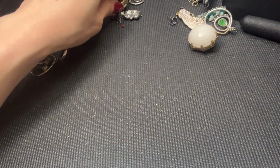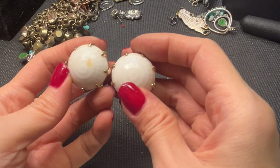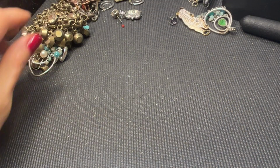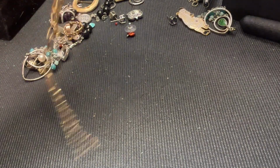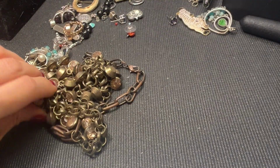Like that a lot. Then we have a match to this earring. And this one's got a little something on it. I don't know if that can be cleaned up. But these will be $1 if anybody wants those. Okay, then we have another one of those bracelets, and that will be $3 if anybody wants that to craft with.